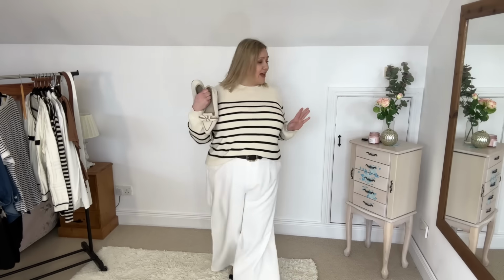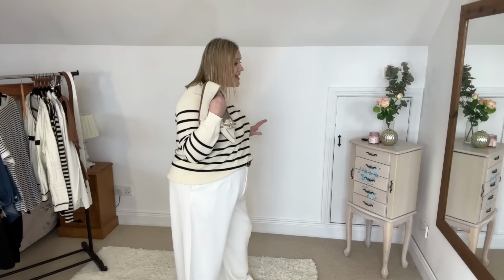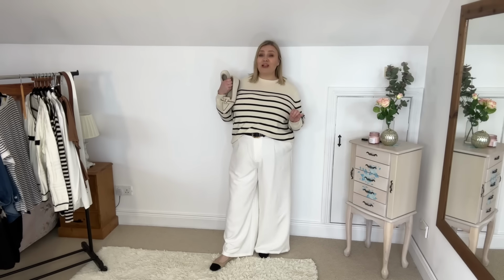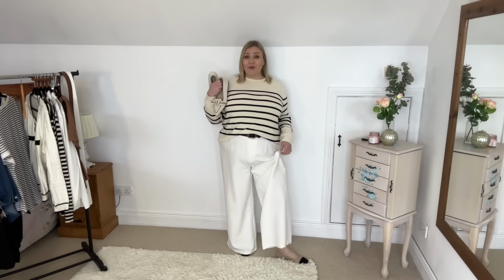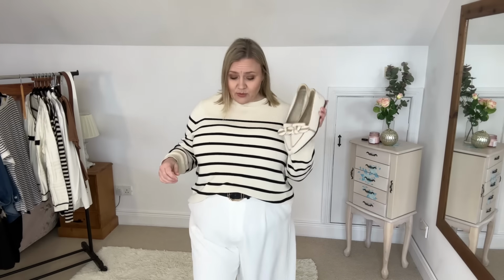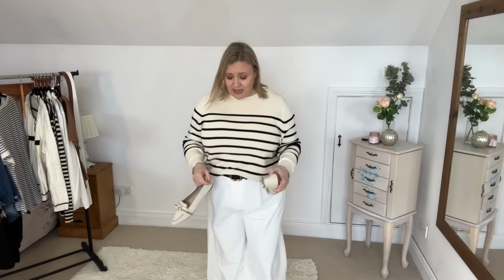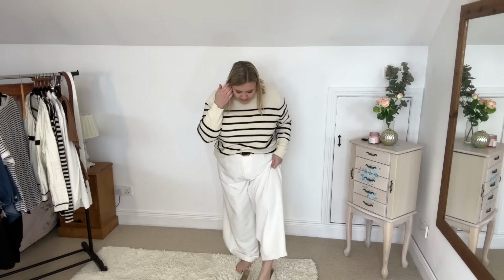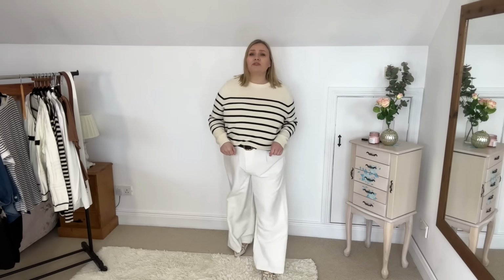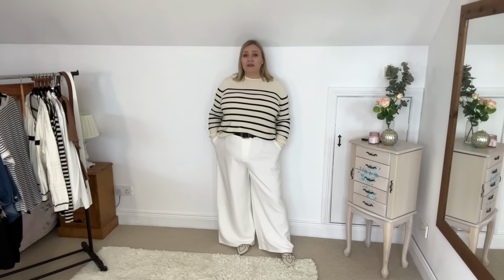A real nod to that French Parisian fashion that I'm obsessed with. Okay, I actually really like this. Those shoes just really come into their own like this. But I brought in my Bavaria ones as well. They're like little pointy ones, just a cream with the tan on it. And they're pointy and they're the most comfortable shoes ever. Oh, I actually like this as well.